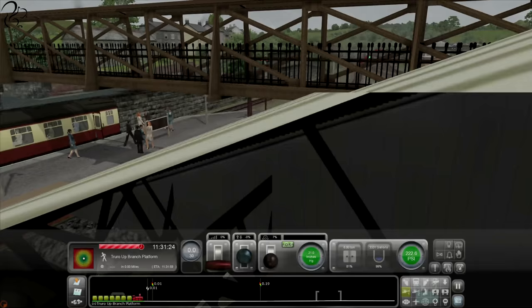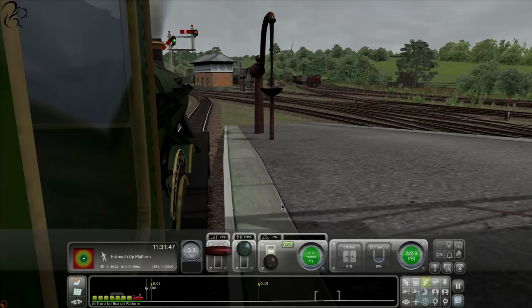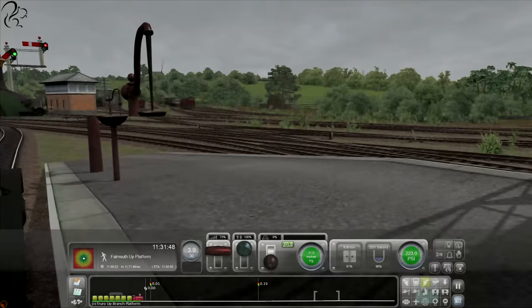Anyway, we're off, or due to be. So, what I need to do is I need to release my brakes. I need to put that on 100%. And I need to put this... Whoa, and we're off. Crikey, we're off. I'll explain these controls in a minute. As best as I understand them, back off the pressure just a touch.